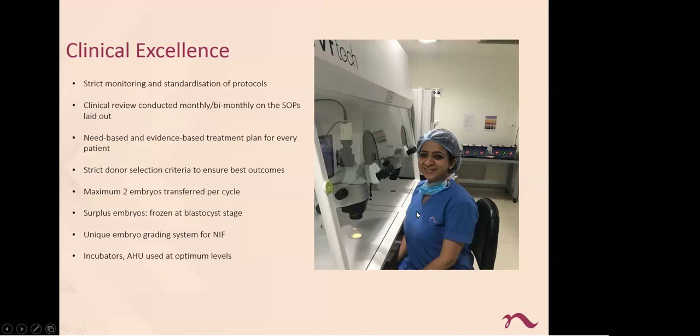I know there are clinics where they keep it on during their working hours in the day and switch it off while going home because it's expensive to run it, but that can compromise the success rate. So here we don't cut corners at all. Everything is just to ensure that our patients have the best services, the best chances of conceiving in the first attempt as far as possible.